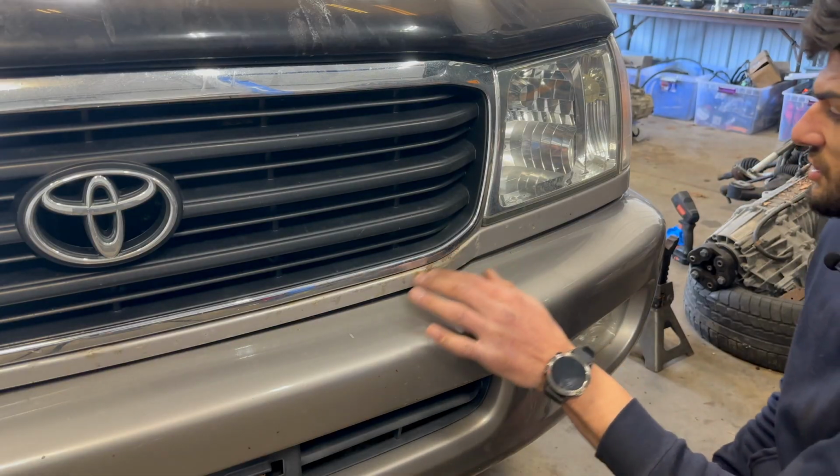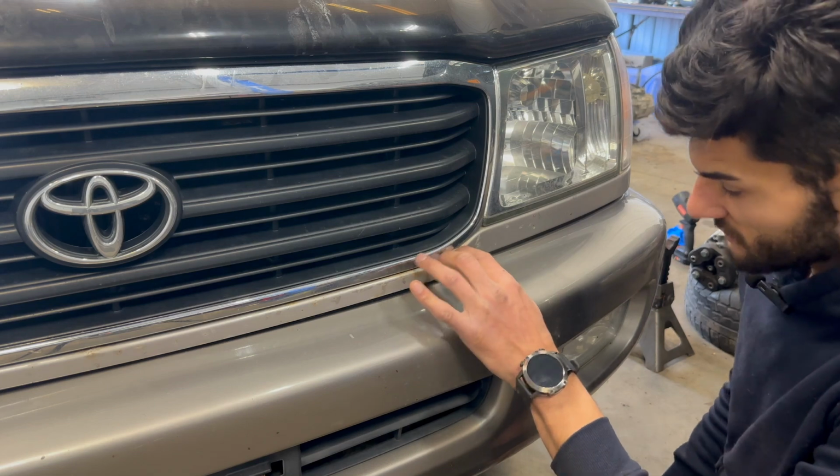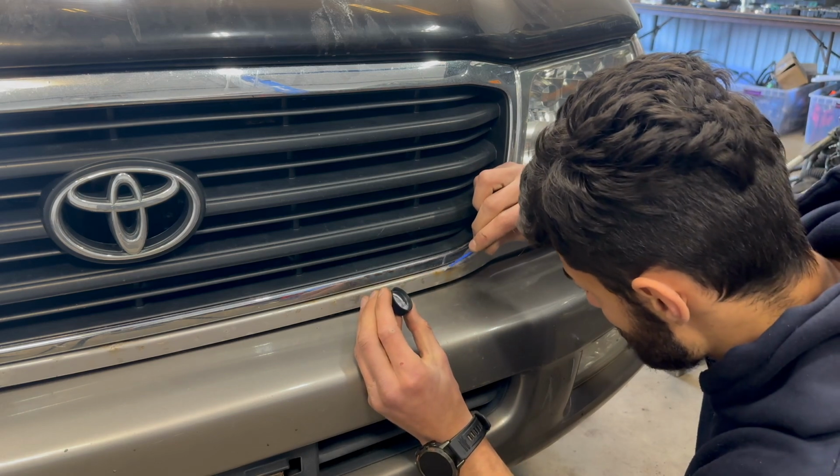Next, I am gonna touch up all these little areas where we have some paint peeling and rust forming. We definitely want to get rid of that. I did already sand this down so we can just apply the paint right on top.